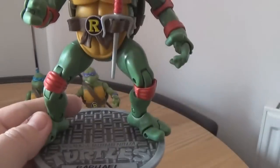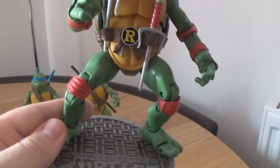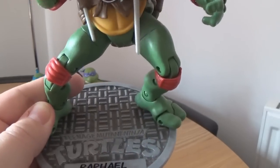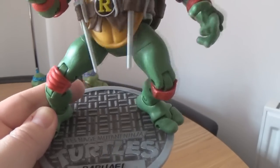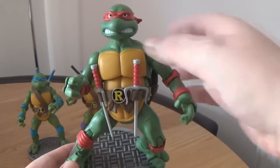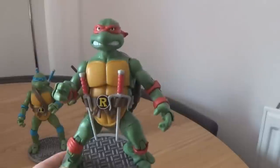like so, without stabbing in the leg, obviously. Whoops, it doesn't want to go in. There you go. And they deposit very nicely in there like that. That looks super cool, I must admit. It does look really cool when he has them like that.